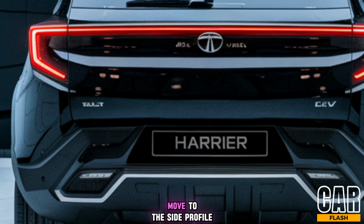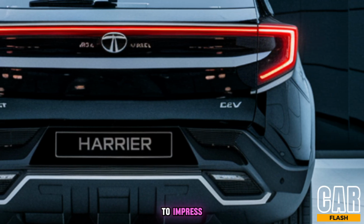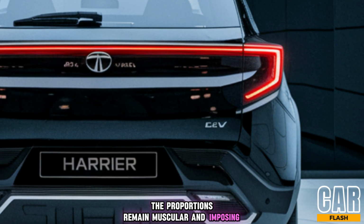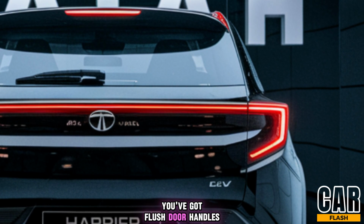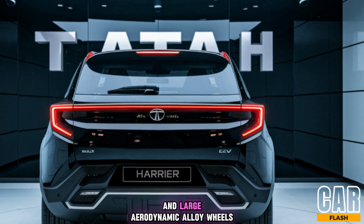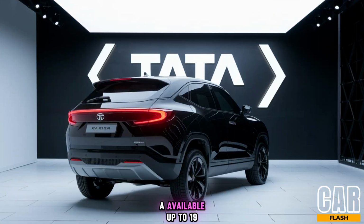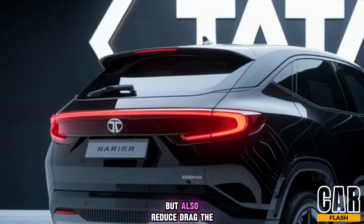You can almost tell Tata wanted it to look like the future without abandoning the SUV's muscular DNA, and honestly, they've nailed it. Move to the side profile, and the Harrier EV continues to impress. The proportions remain muscular and imposing, but the details have evolved beautifully. You've got flush door handles, a clean character line running across the shoulder, and large aerodynamic alloy wheels available up to 19 inches that not only look great but also reduce drag.